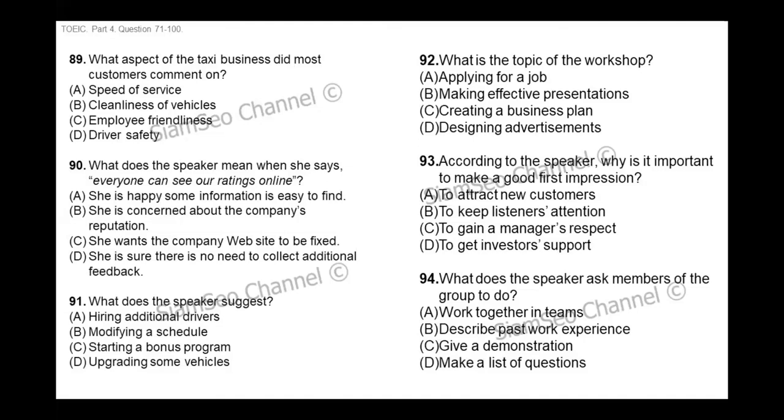Number 89. What aspect of the taxi business did most customers comment on? Number 90. What does the speaker mean when she says, everyone can see our ratings online? Number 91. What does the speaker suggest?